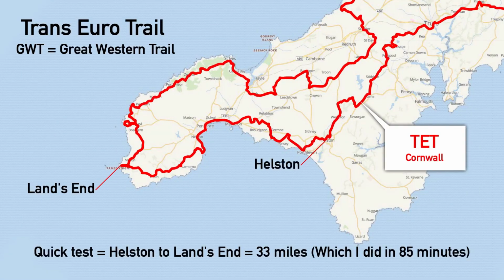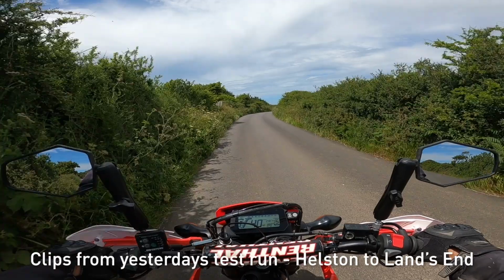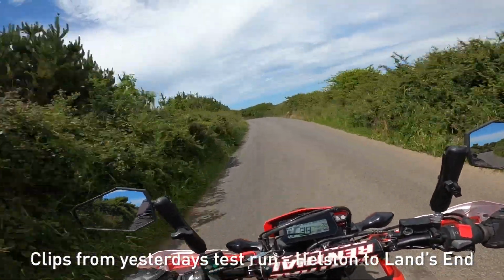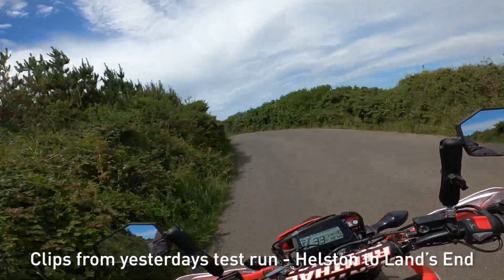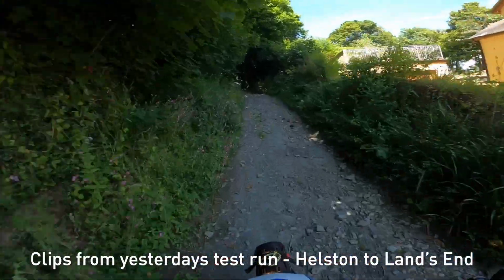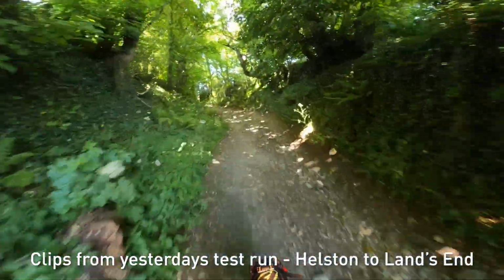I did the TET from just a small section. I went from Helston to Land's End, which is 33 miles, sticking to the TET alone with no stopping and basically just going at a pace that was trying to get to the end. I wasn't going too fast down the lanes, so I couldn't stop if I saw a horse or anything like that. I wasn't riding dangerously, but I was riding purposefully and trying to actually cover some ground just to see what the pace would be.